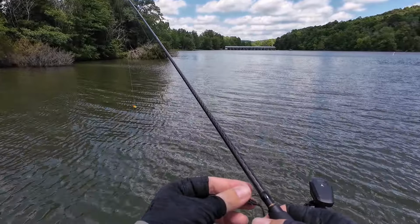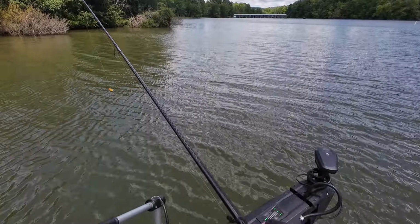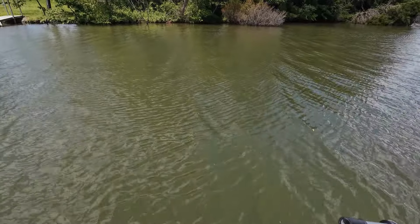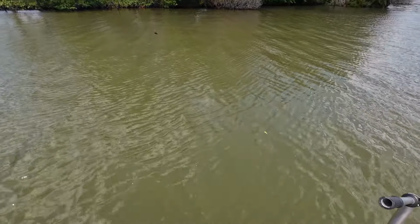But these fish are just too small, folks. If it's not worth it for me, that means they're too small, because I ain't picky.